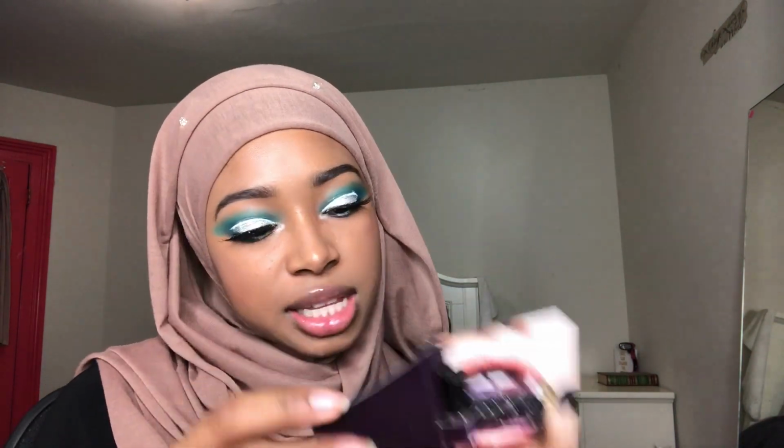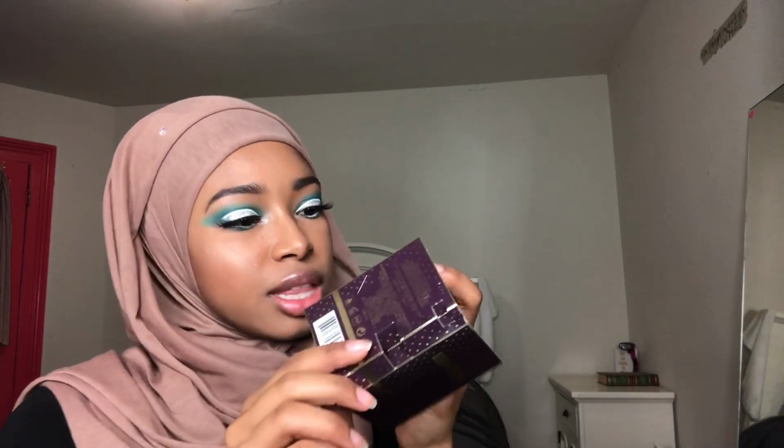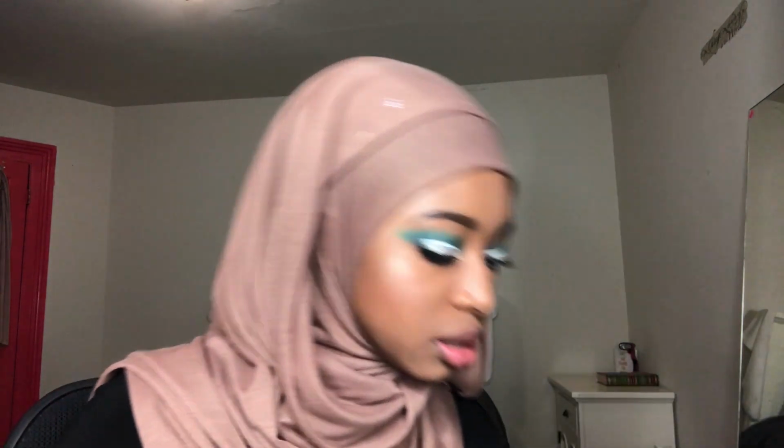Last but not least, I got the regular perfume, Stella by Stella McCartney. Ooh, this is cute. Let's smell this. I didn't even really want to smell it, but that's cute. Yeah, I don't like it. And it's on my hand.